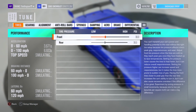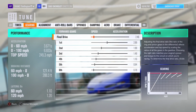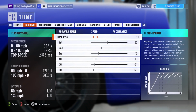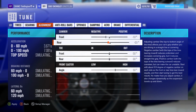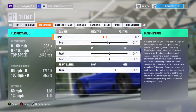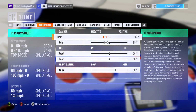Now we're quickly gonna go ahead and throw a tune on here. I'm not gonna mess with tire pressure. I like it right in the middle. Gearing is nice and long. I'm gonna make it a little bit shorter, but I do still want it long so it grips up really well. 2.85, let's try that. We're gonna put a little bit more camber on here. I'm gonna do 1.8 in the front and 1.5 in the back. That should be about good.